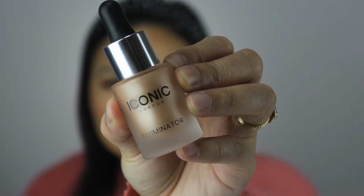So we already have some good value with the box. The next item up is the Iconic Illuminator, or I should say in shade Illuminator. This retails for $41, and I have not tried this. Typically, I don't use liquids for anything. I'm more of a powder person myself, but every time I've tried creams or liquids, things like this, I've definitely liked them. For whatever reason, I just have a hard time building them in my routine.